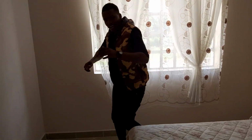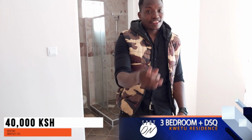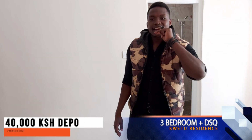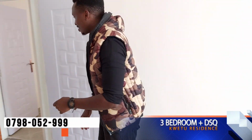Really nice. So guys, this is the 3-bedroom apartment and it's going for 40,000 Kenya shillings per month. If you are planning to rent, for the deposit, it's just that 40,000 for 2 months. And if you want to buy this 3-bedroom apartment, it's going for 7 million Kenya shillings only. Remember guys, for the 3 bedrooms, 30% has been sold. So time waits for no man. Hurry up. Let's see the 2-bedroom apartment.